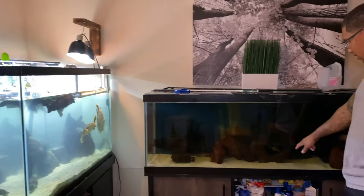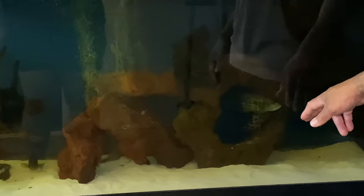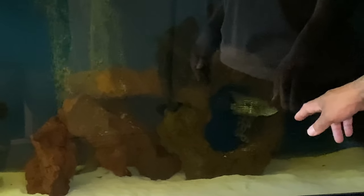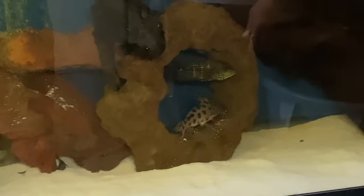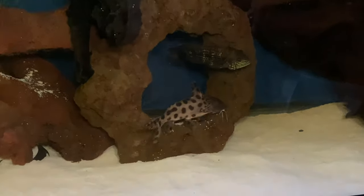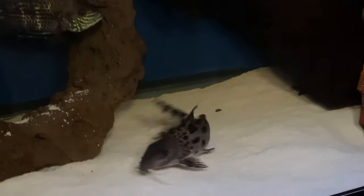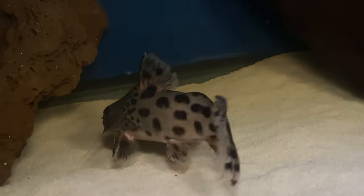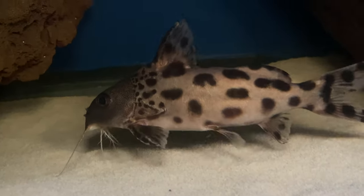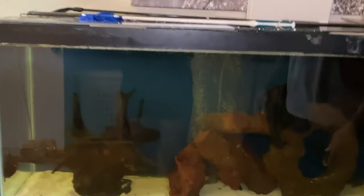He's swimming right there. Lights are off because it's really late. It's like 11:30 right now at night. But you can see him. Let me just stand back for a second so you can really appreciate the coloration on this guy, his size, everything. So he's probably like 4.5-5 inches. Beautiful Cynodontis catfish. I don't know what type it is. I mentioned that earlier, so if you know for certain, please drop that down in the comment section.